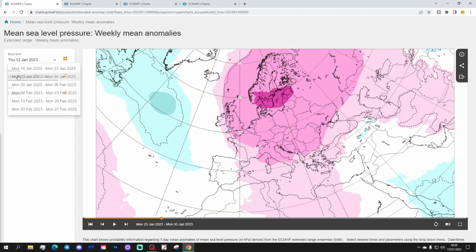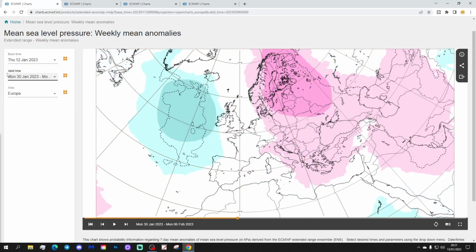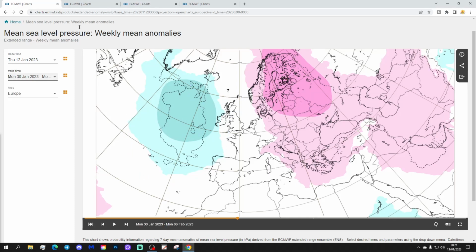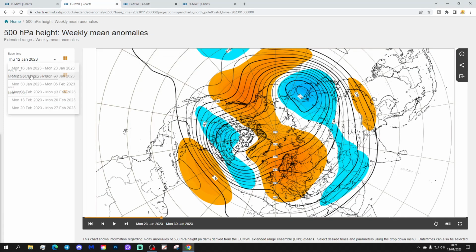Okay, let's have a look at week 3, which will be the 30th of January to the 6th of February. This week, the high pressure begins to retreat away towards northeast Europe and the northwest of Russia as low pressure deepens in the Atlantic and starts to probably bring milder, wetter and windy weather in from the west in the first week of February.